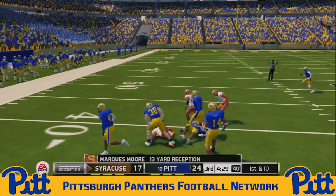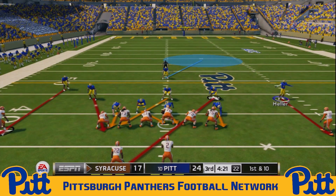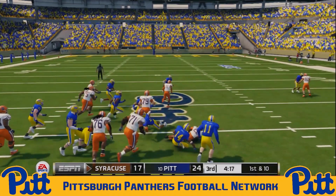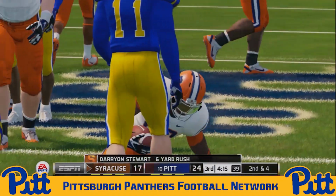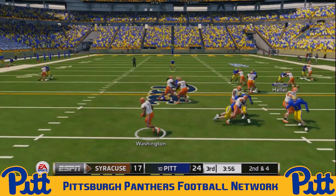Syracuse, though, trying to stay in this football game here as Cornell Washington finds Marquez Moore for a 13-yard pickup and a new set of downs for the Orange. Darion Stewart here on 1st down. He's brought down eventually by Cedric Granger after a 6-yard rush. 2nd and 4 now for the Orange.